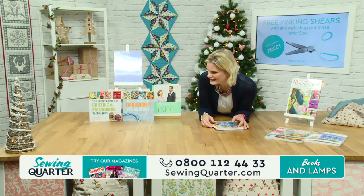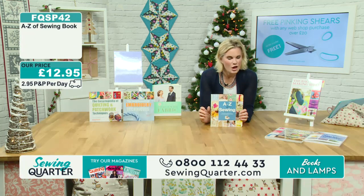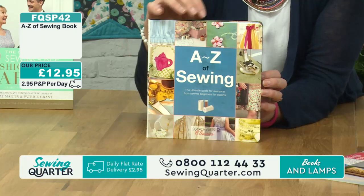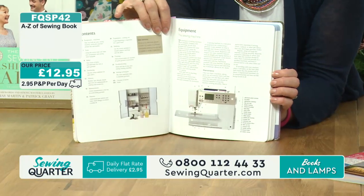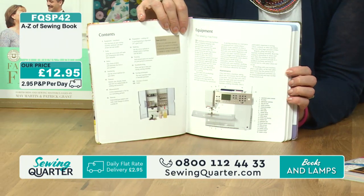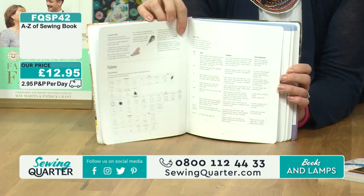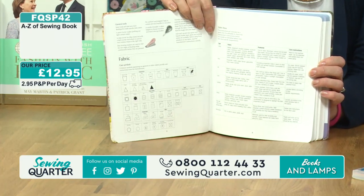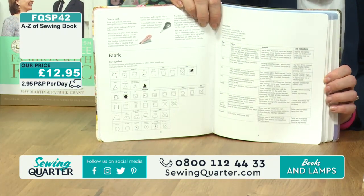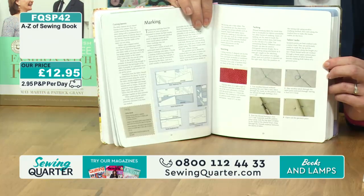I've got embroidery techniques. A to Z, just because it was first to hand. We've got several in this A to Z and the encyclopedia type ranges, and it is truly brilliant. It's £12.95. It starts you from the very beginning. It assumes no knowledge, which I love. Sometimes we just have a question that we think is a little bit silly. It's not. Even if it's just down to how to wash fabrics, different types of fabric to use, then you've got all of that in there.